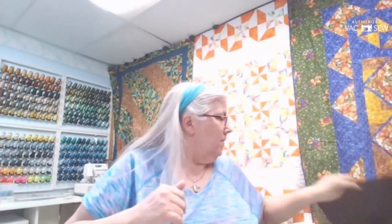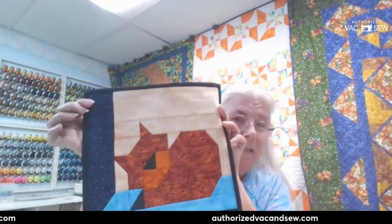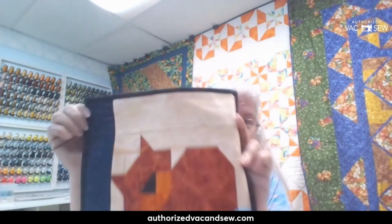Here's one here, Judy. This is foundation. I just thought I'd show you this one real quick. It doesn't have to be blocks. It can be a scene. It could be pretty much anything you want. If you cannot sew straight, that is what Print and Piece does for you. In combination with the software, it's just an amazing thing to do.